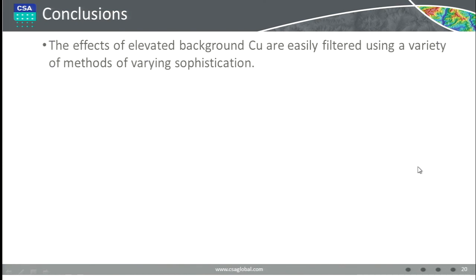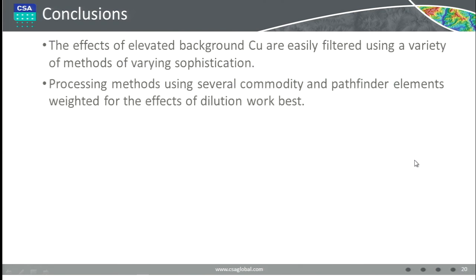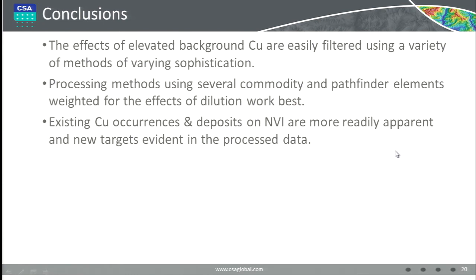So, to conclude, the effects of the high copper background are relatively easily dealt with using different methods of varying sophistication depending on what your biases and favorites are. But what appeared to work best is a method using multiple commodity and pathfinder elements and also integrating the catchment area into the process. And this has resulted in a better recognition of existing copper occurrences and deposits, as well as generating a number of new anomalies that are not associated with known copper mineralization. And because I'm seeing these in multiple products, I have confidence that they are probably meaningful anomalies. They may not be related to mineralization, of course. There may be something in the geology that hasn't been recognized that may be the explanation, but certainly they're areas worthy of follow-up work.